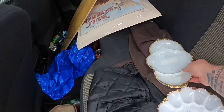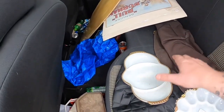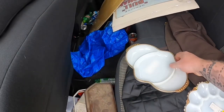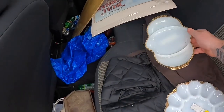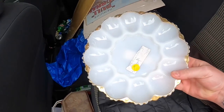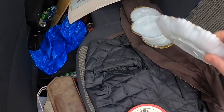Now over here, got a couple more pieces from the same estate sale that we picked up the poster from and the dog. This is a Fire King relish tray. I'm cleaning that up pretty good. Seen them sell for around $15-$20 on eBay. And this is also Fire King. This is an egg plate. So I'll get that cleaned up as well.